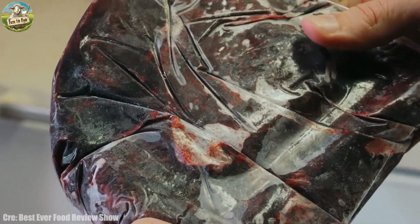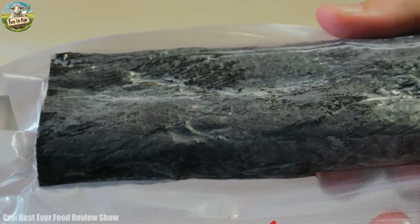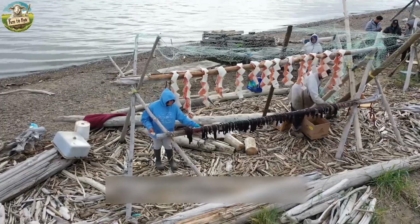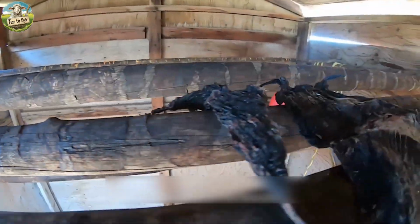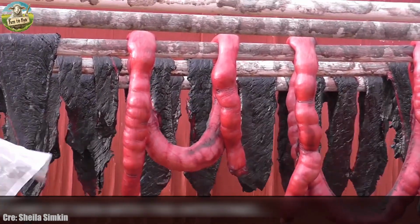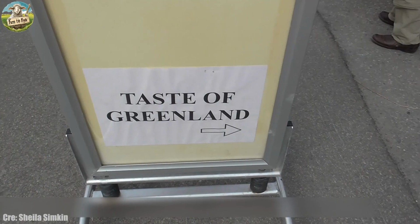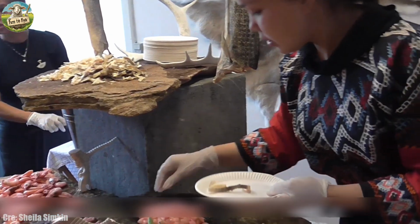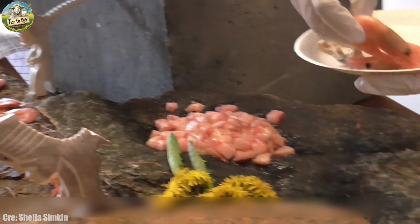After the meat is divided, it moves to the next stage where it is cut into smaller, more manageable portions. These portions are then vacuum packed to preserve their quality and prevent spoilage. Some of the meat is smoked or hung to dry, which not only extends shelf life, but also adds a distinctive flavor. In some cases, the meat is lightly salted before smoking to enhance the preservation process. This combination of vacuum packing, smoking, and salting is vital, especially for communities that rely on whale meat as a primary food source, ensuring that the meat remains safe for consumption over long periods.